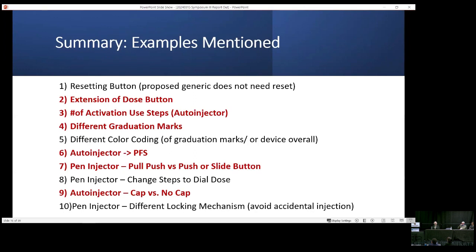The number of activation use steps going from 2 to 3, for example, different color coding of graduation marks, or even having graduation marks on one and having less or more or even none on the other. Then going from auto injector to PFS, then pen injector, specifically moving from pull push versus push or slide button. Then pen injector change steps to dial dose. So there would be like an additional step in between to actually select the dose, dial the dose.